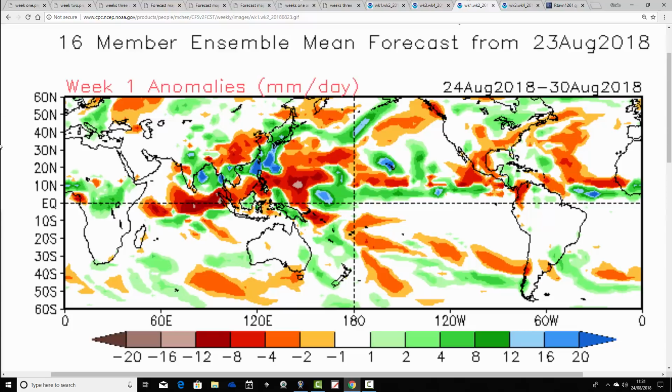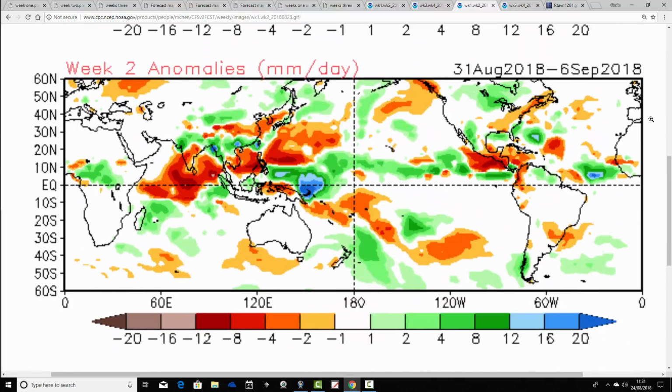Temperature precipitation anomalies for the week ahead, from the 24th of August to the 30th, actually coming out a little bit drier than average, which is a bit of a surprise given we've got a trough within the 500 millibar flow. So these models are probably underestimating how much rain, either in the form of showers or in the form of more persistent rain, is going to be coming up in the week ahead.